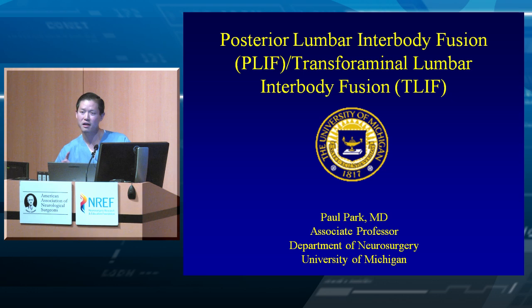Can I ask, how many people have done PLIFs here, resident-wise? Quite a few. I'm actually surprised. I thought TLIFs would be pretty popular. How many have done TLIFs? So definitely more. So I think now these are very standard procedures.